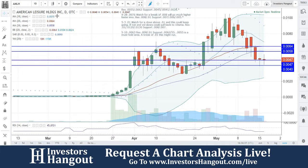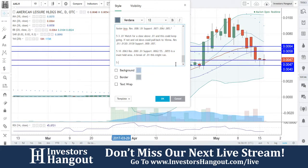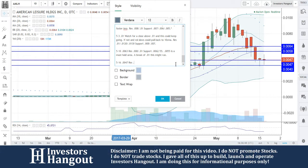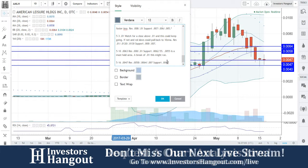Now you guys are currently sitting on supports at 0.0047 and 0.004. I'm going to mark that here in our notes as well. 0.0047. We're going to put the resistance levels in first at 0.0058 and 0.0064, and then followed up by another one at 0.007. So we're going to need to break that 0.007 now to turn this one bullish. In my opinion, support is currently at 0.0047 and 0.004.